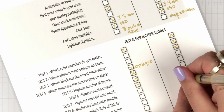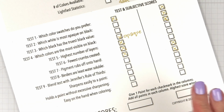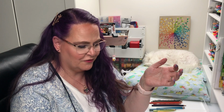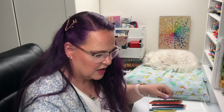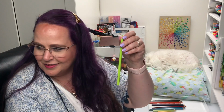That would be Holbein. Okay, now we're going to do the blend test with Jennifer's rule of blending thirds. So what this is going to do is test both layering and blending and how well colors come together. So we're going to pick some colors that maybe are a little bit far apart. Let me put Prismacolor where it belongs. So we'll start with yellow. You could do red and orange. Yeah, we need 3 colors.